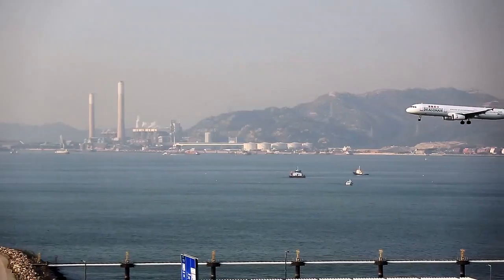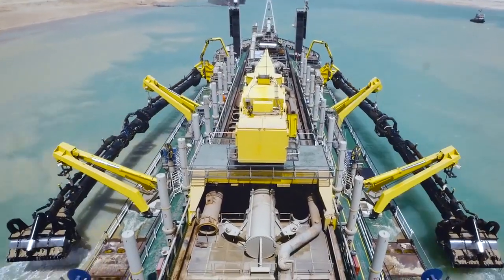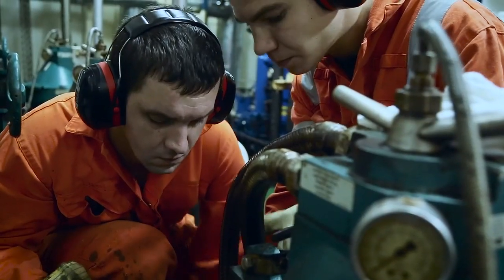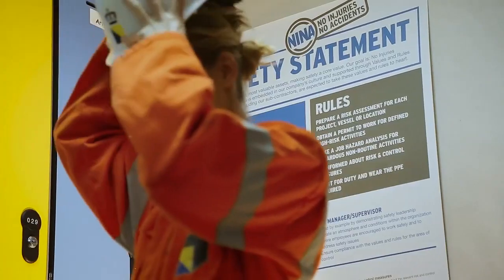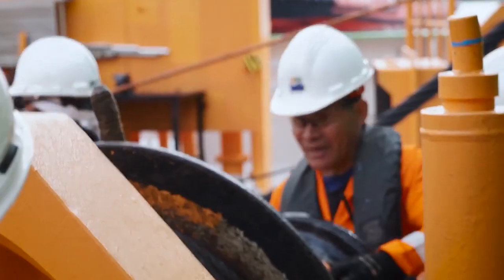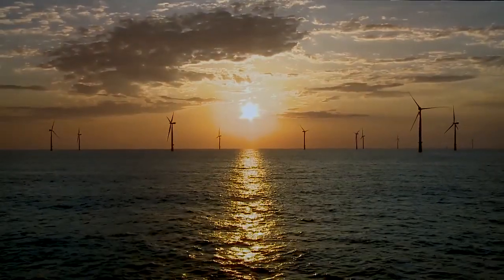We seek the boundaries of what is possible, explore the limits, and push further. Always consciously mindful of socio-environmental interests, and with the safety of our people and equipment as a number one priority. Facing the future and breaking new ground for our clients, for ourselves, for the next generation. Boskalis, creating new horizons.